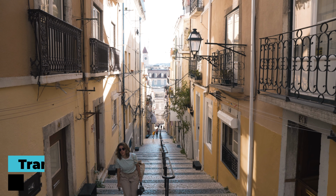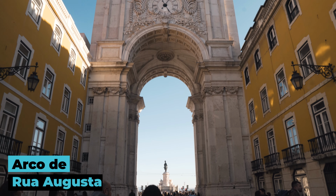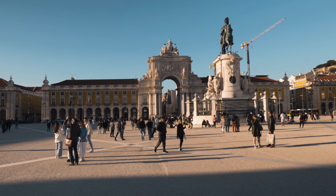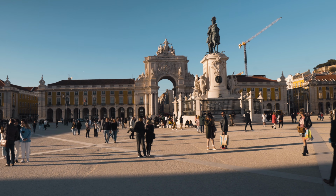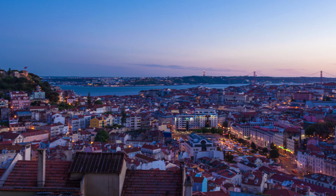We then started making our way down, which by the way Lisbon is super hilly, so be ready for that, to Arco da Rua Augusta, which is the most famous plaza here in Lisbon. Here we spent a few minutes taking pictures and enjoying the plaza before heading to Miradouro da Senhora do Monte, where we watched the sunset before heading back to the hotel.